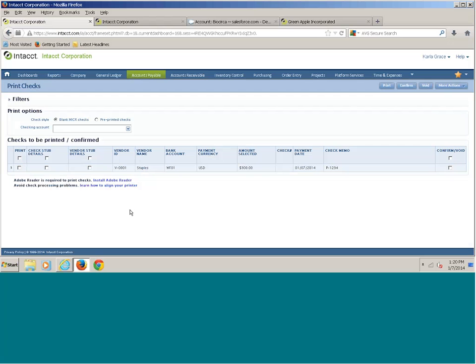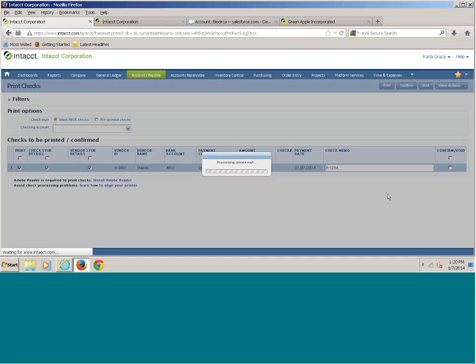Now, a couple of choices here. You can print on plain paper. Intacct does that very well, prints the MICR checks on blank paper, or you can print on pre-printed checks, either way. We're going to choose plain paper. We're going to print a check and two stubs, one for us and one for the vendor.